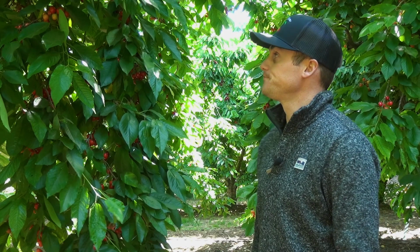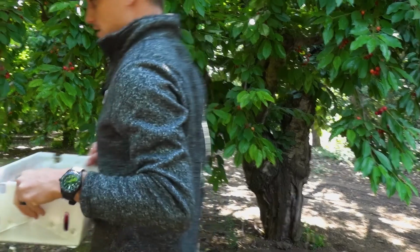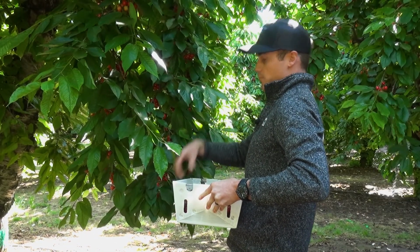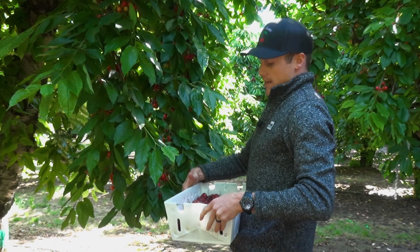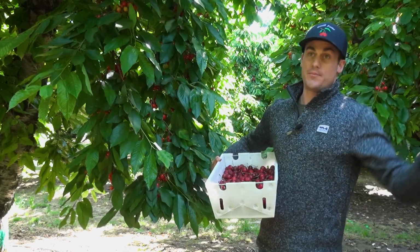Wait, did he say all of those cherries get picked by hand? How does that work? So what the pickers will do is they'll have a picking tub with a harness on their stomach like this, and it's suspended, and so they're picking into their tub. Then we have a trailer with a tractor with bins on it in the middle of the row, and they'll dump the cherries into the bin. The bins hold a little over 350 pounds. Those will go to the packing shed.